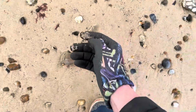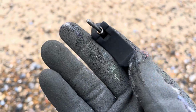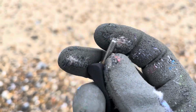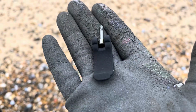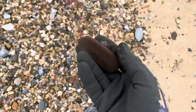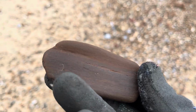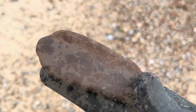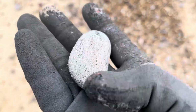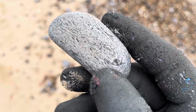And some more. Lovely. And a little miscellaneous fastener, maybe off a tripod or something like that. That must be stainless steel because it's not rusted yet. Maybe come in handy, that. Another nice bit of fossil wood by the looks of it. Lovely. Very dark piece. And another lovely little piece of bone here. Fantastic. I think that's probably about the fourth or fifth piece today. I'm all chuffed with that.